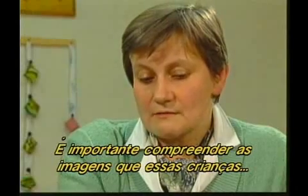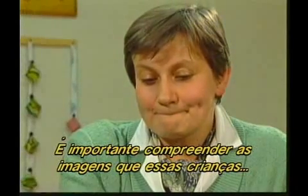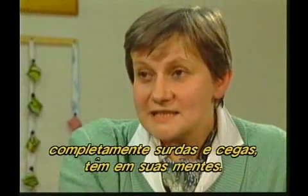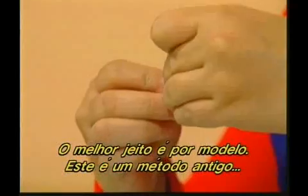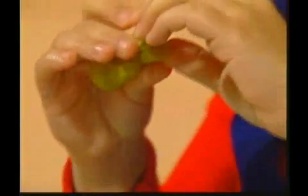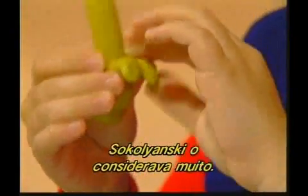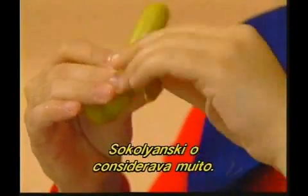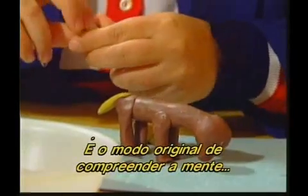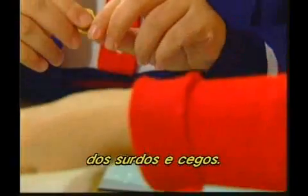It is important to understand what images deaf-blind children, totally deaf-blind children, have in their minds. The best way is modeling. This is a very old method used in teaching blind people. Sokolyansky set great store by it. It's the unique way to understanding the mind of the deaf and blind.